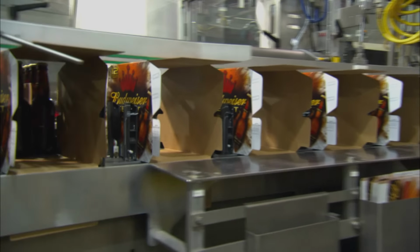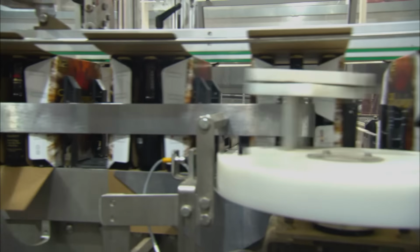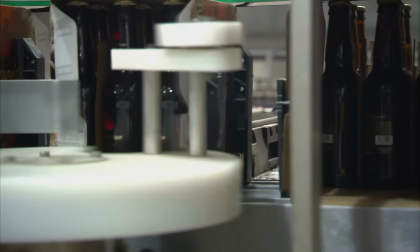Once the labels are on, a global packaging machine puts the beer inside cases or cartons. It does it very gently and very elegantly. That way we can ensure the bottles are well presented inside of the case, and when that consumer opens that case up, he or she gets 24 perfect bottles of beer.